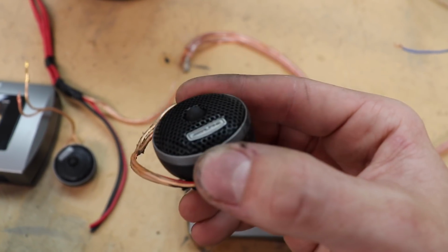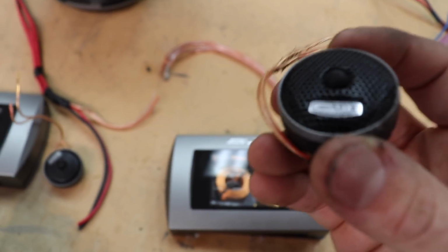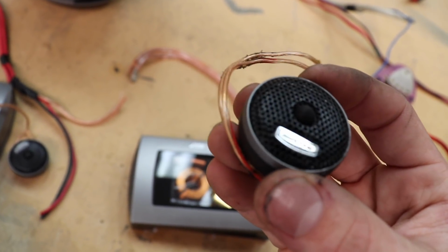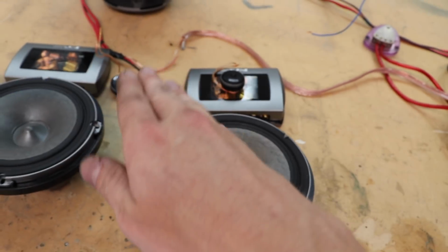They don't really look like anything special. There's no real color, I guess, to see any of the shape of it, but it looks to me, it's gonna be hard to pick up on camera, but looking through the grill there, I can see it's like a W-shaped silk dome cone. So the tweeter is silk dome and it goes like that sort of thing.